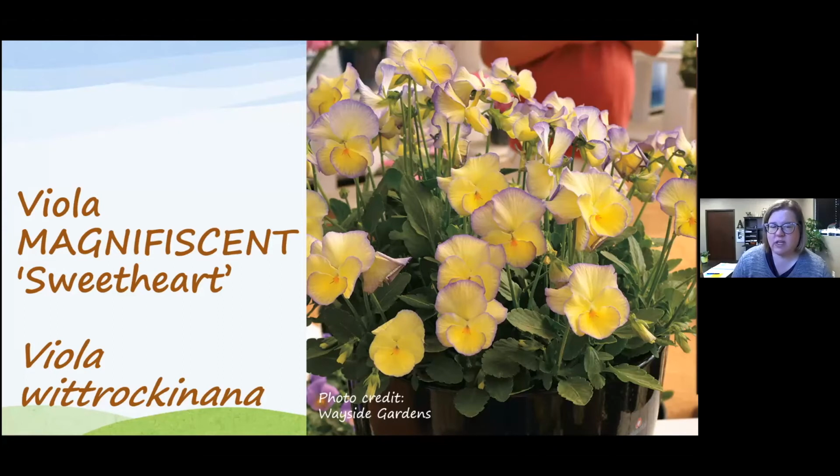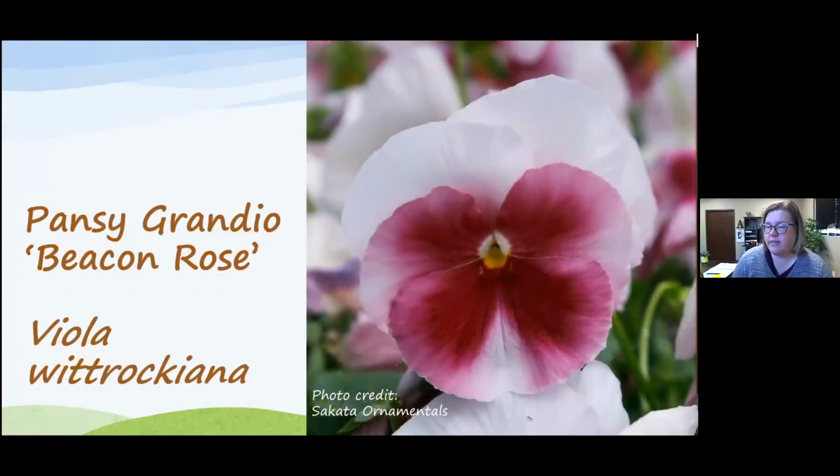So this is an interesting color combination for these pansies without that dark purple, that dark eye on there. And then just to add another pansy to the mix, I put Beacon Rose in there. I enjoyed it because of the white standards in the back, and then the face is mostly pink. It's usually a unique color that you don't usually find in the industry very much. So, okay, that ends our annual talk.